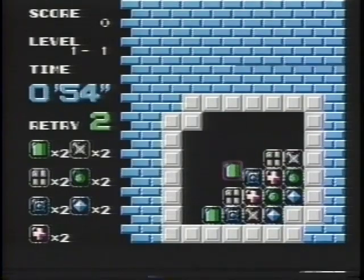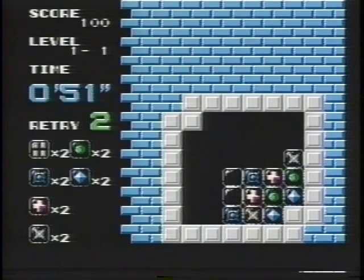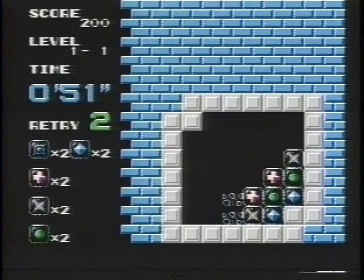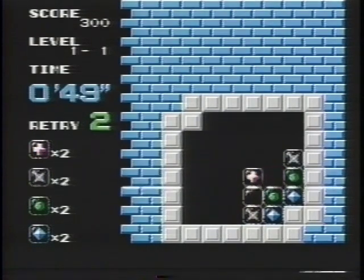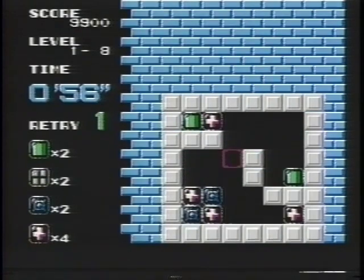In reality, it's mind-warping. Maneuver puzzle pieces to match geometric shapes, dissolving the pieces and clearing the field. In the first level, you simply match pairs. But as you advance, you must match multiple cubes for higher scoring and faster action.